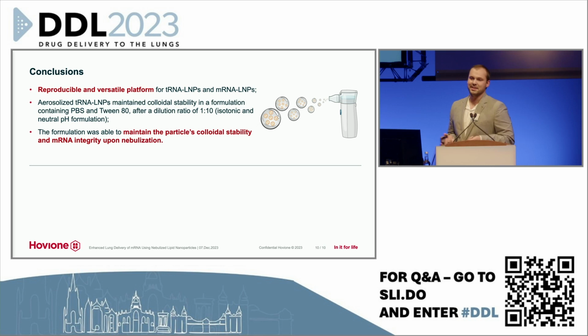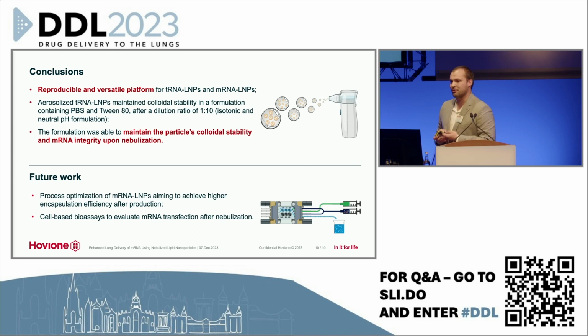However, this was just a one-year work, and this is just the tip of the iceberg. So right now, we are optimizing the mRNA formulation to achieve higher encapsulation efficiency, and we want to understand the activity of the mRNA, because we saw that the mRNA maintained its integrity, but we do not know how it will perform, or if there was any impact on its activity.